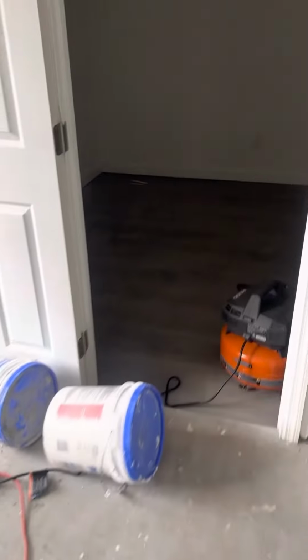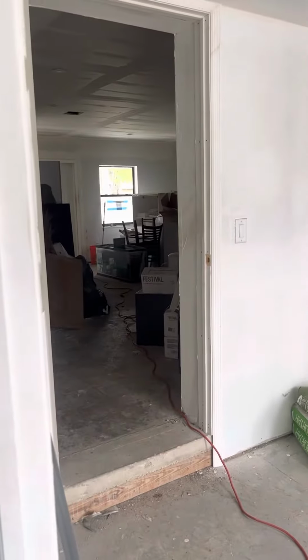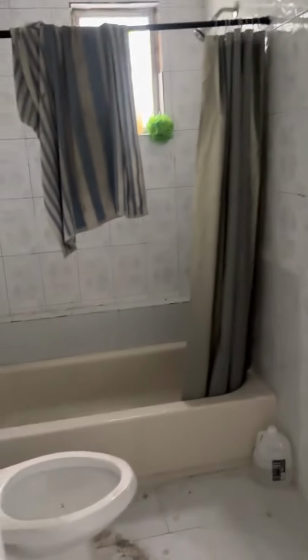Then you walk over here. This side they have almost done. They're just missing baseboards. They got the floor down. We put mini splits on this side. On that side of the house, we have central air. So they got this all done. This bathroom isn't done yet, but it's getting there.